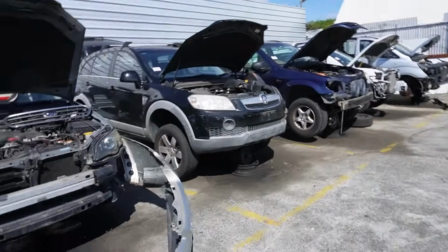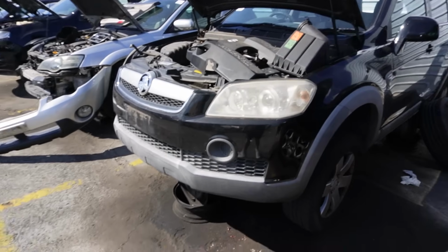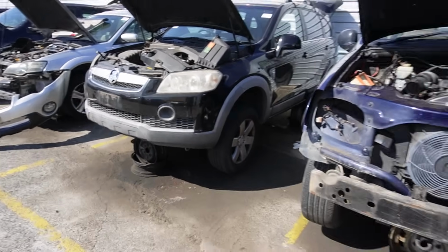I think I stand corrected on my least favorite vehicle ever. This is called a Holden Captiva. Absolutely horrible vehicle. When you think of an NPC, this is what they drive. And more specifically, the diesel one, where they blow up and they catch fire. I need to walk away.